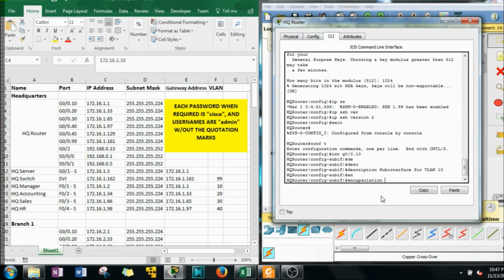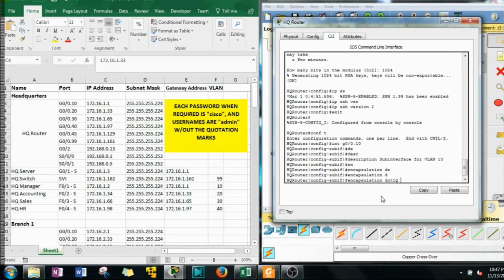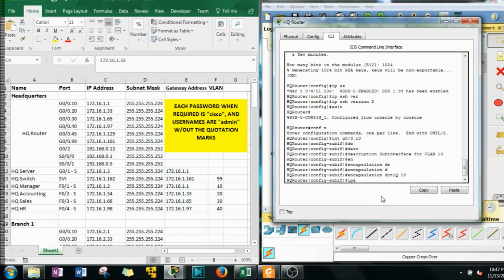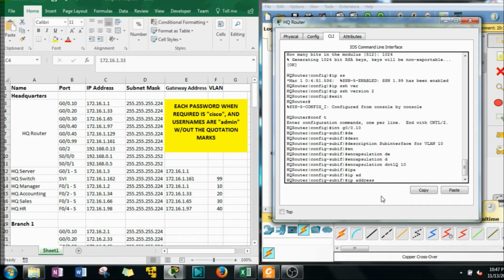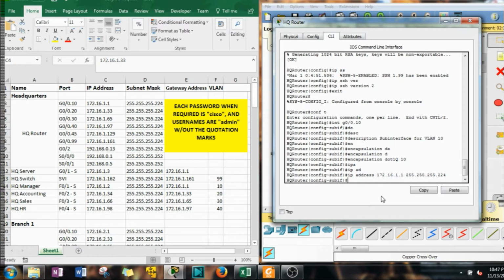Next, we'll do our encapsulation mode, dot1Q 10. Let's add an IP address. Come on, fingers, do your thing. Address of 172.16.1.1, subnet mask 255.255.255.224. This is a /27 subnet mask.